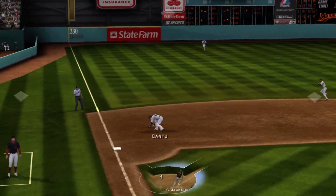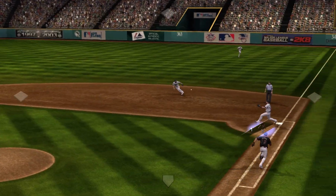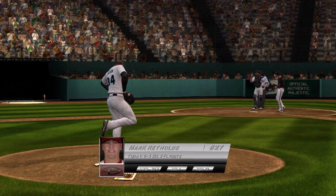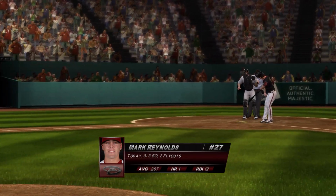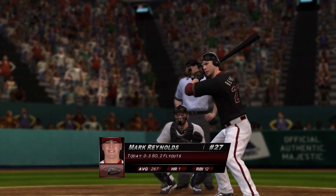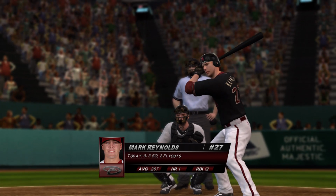On the ground to third. Cantu in possession. And his throw is in time for out number 1. That's a nice throw by the third baseman to get the runner at first. That's why those third basemen have good arms. They have to use them on occasion. Nobody on base with 1 out.